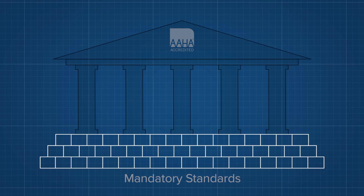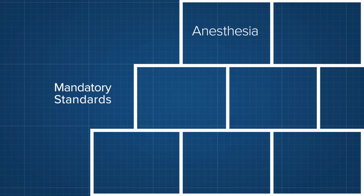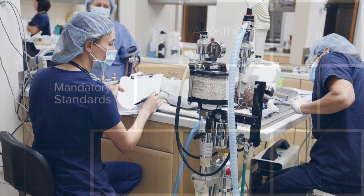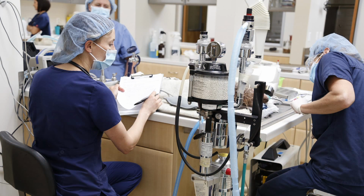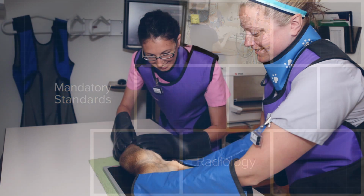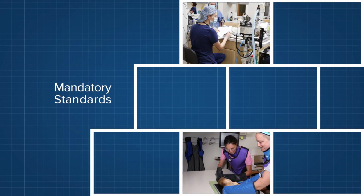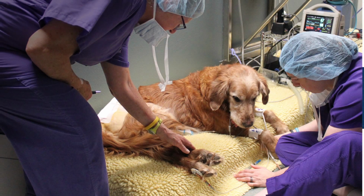Here are a few examples of mandatory standards to which you're probably already adhering. Anesthetic agents are administered by a veterinarian or trained practice team member under the supervision of a veterinarian on the premises. Practice team members wear protective apparel, including aprons, gloves, and thyroid shields, while in the X-ray suite during exposure. Pain management accompanies all surgical procedures.